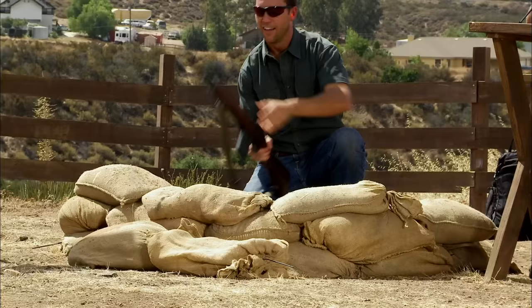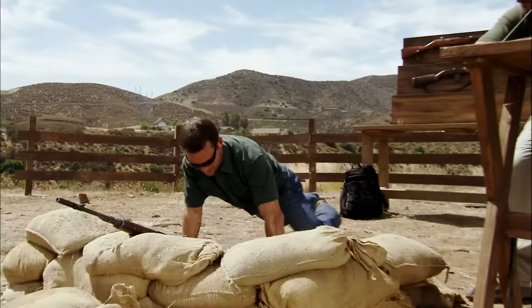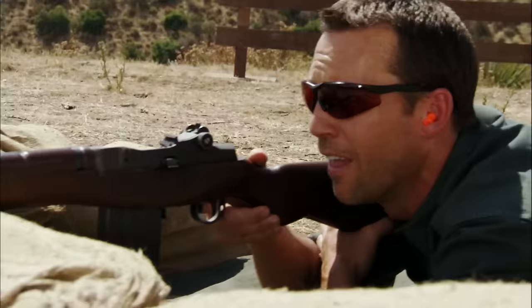I gotta tell you, coming into this, I had never fired any of these guns, but the M14 is the one that I've always heard so many positive attributes about. The M14 was one that my father's partial to. That's what he went through basic training in Vietnam with. He carried one in the war. So I came into this with a preconceived idea that I was really, really gonna be partial to the M14.